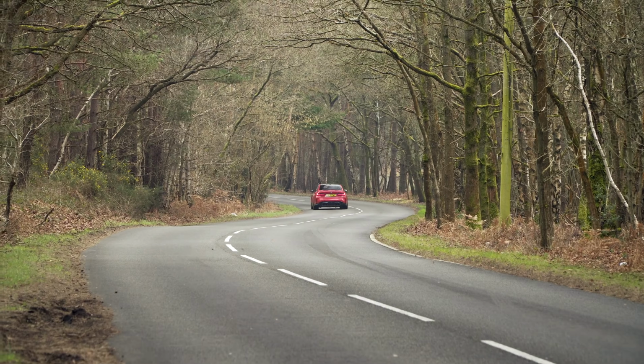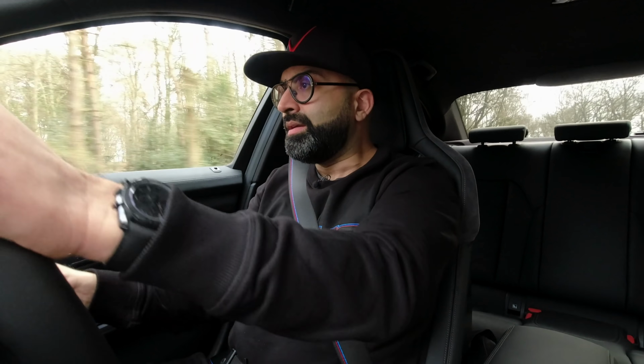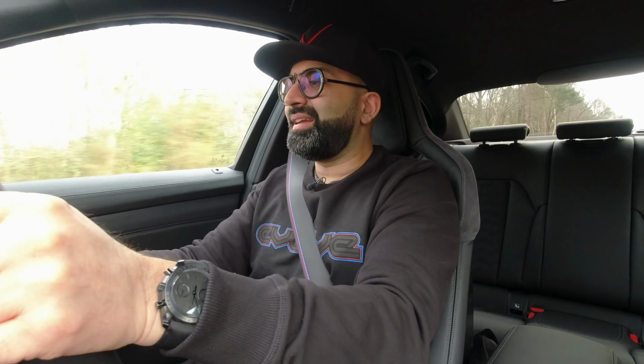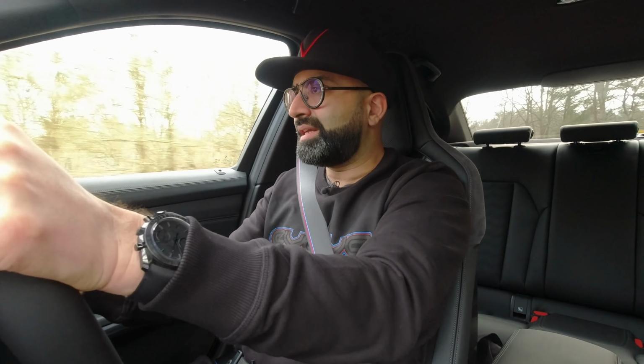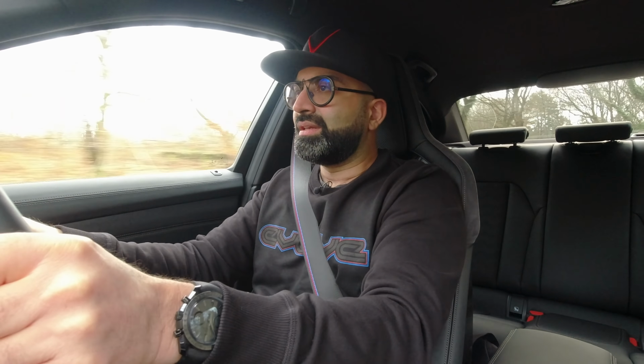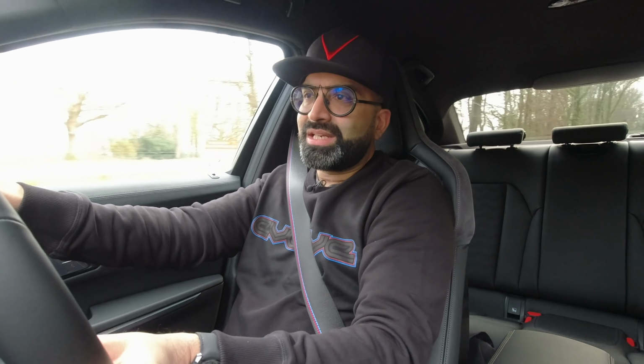The other thing I would like to mention is the way the car rides. That's always been a bugbear of mine on M cars. Well, this, even in sport setting on the suspension, is riding along these bumpy roads incredibly well, and better than a lot of M cars that have come out recently. They're always a little bit jittery, but this is good.